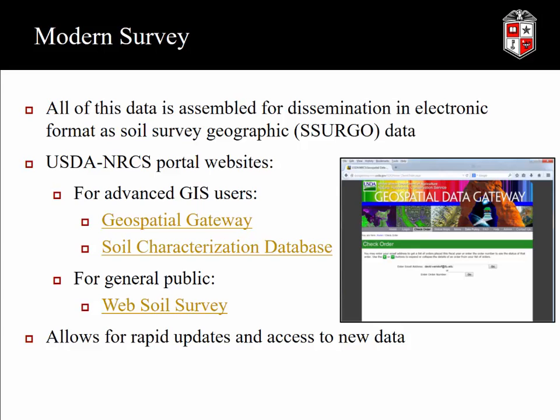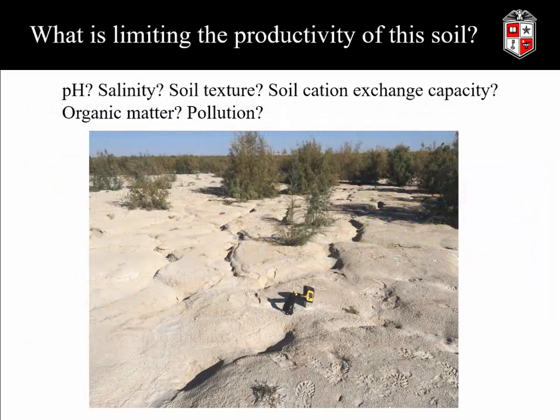What's nice about having all this out on the internet is we can update this data very easily. It used to be we would print a paper soil survey and print 1,000 copies of those and send them out all over the US, but then when there was an update that was needed, you got to reprint the book and send all of that out there. So obviously having all this out on the internet now is a big advantage.